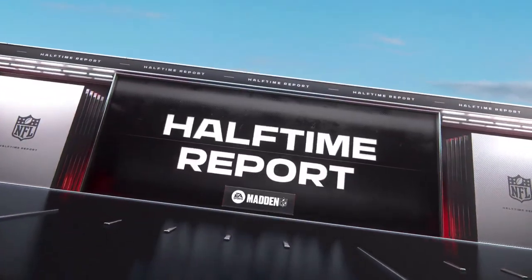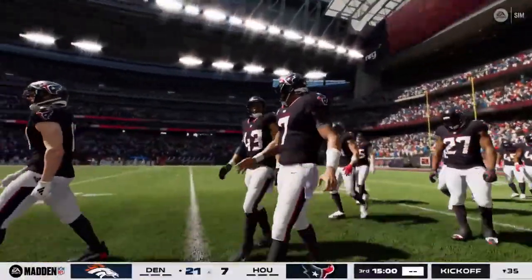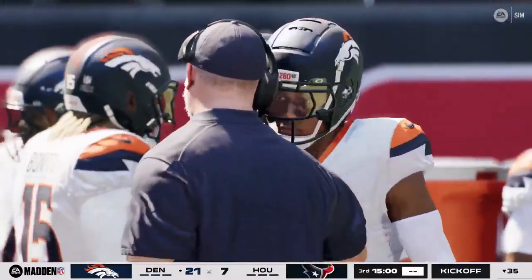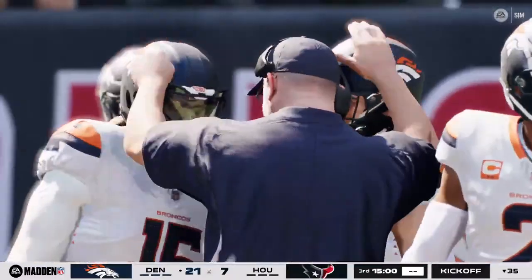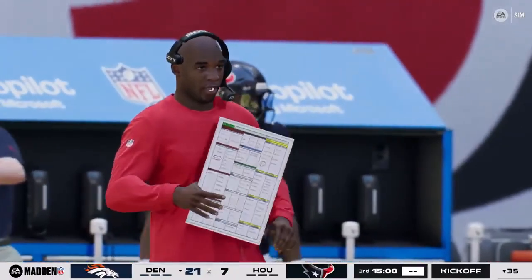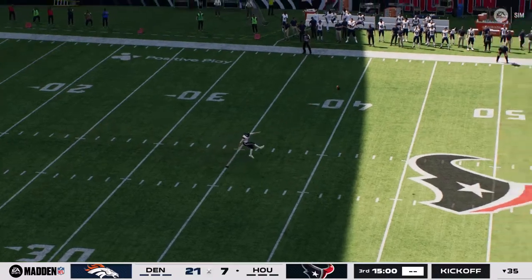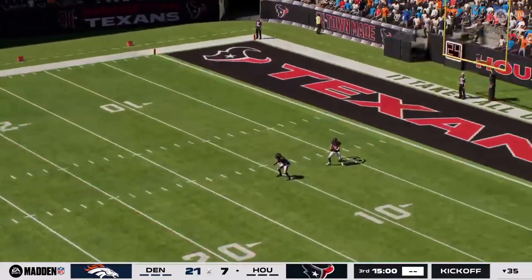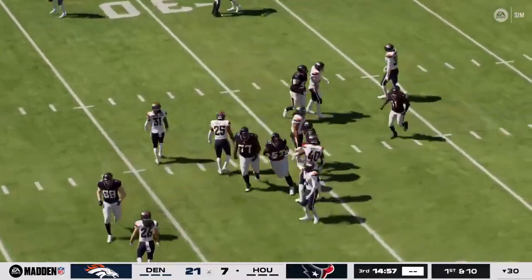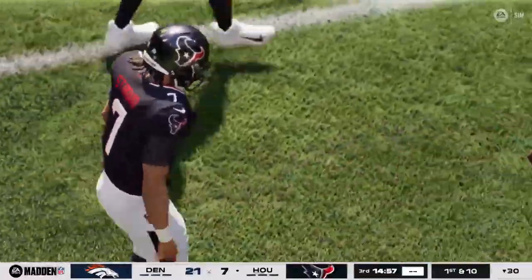All right, Scott, thanks very much. And we welcome all of you back here on EA Sports for quarter number 3. The Texans are down on the scoreboard, but they do get the first crack as we are back underway in the second half. And a nice return sets them up pretty good right at the 30-yard line. The Texans are going to take over here to start quarter number 3.